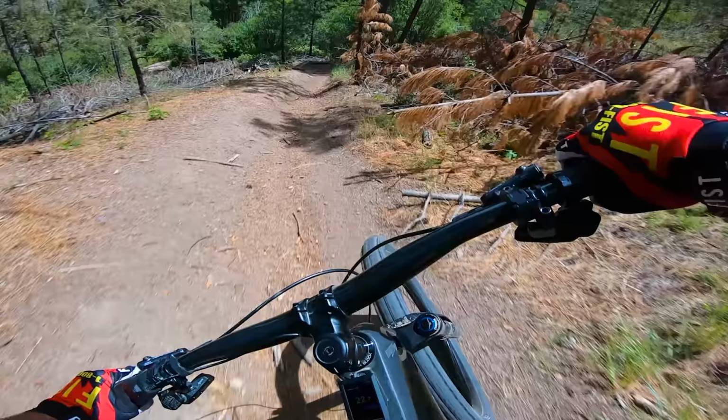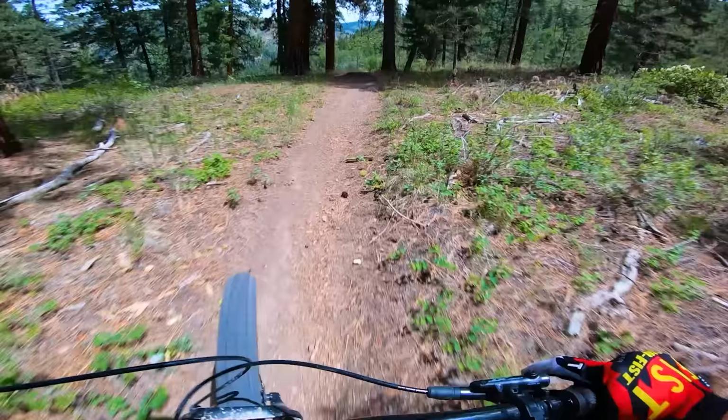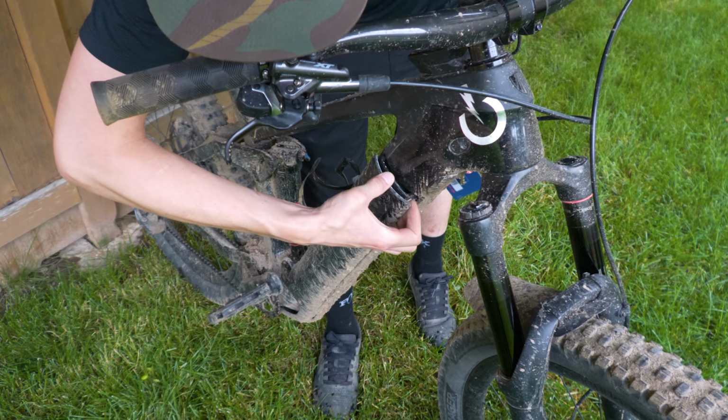A recent Bosch software update after the filming of this video provides additional motor control features, increased torque from 75 to 85 newton meters, and an even more natural, intuitive feeling E-MTB mode, making it extra appealing. The Rail also won the Energizer Bunny Award for the best battery longevity in our test fleet.